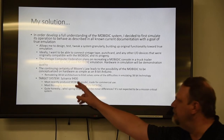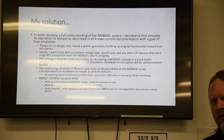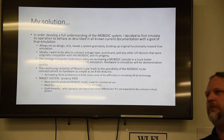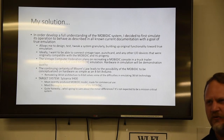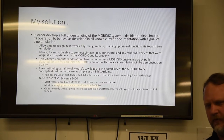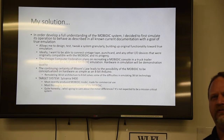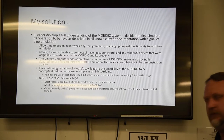So I decided my target system was going to be the Sylvania 9400, primarily because I have better documentation for it. It'll still run all the old MOBIDIC source code for the source code that's available. I only found two pieces, and it's on paper written as assembly language. So that's my test. I can also, once I get it together, write what they call a hello world program to make it blink a few lights a certain way.